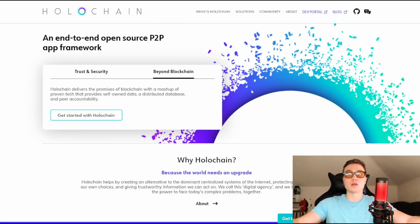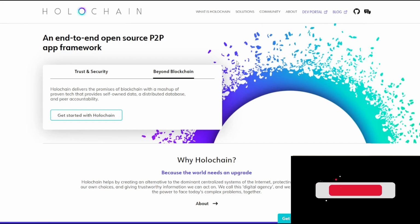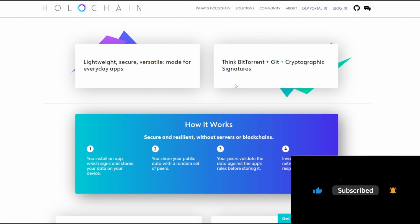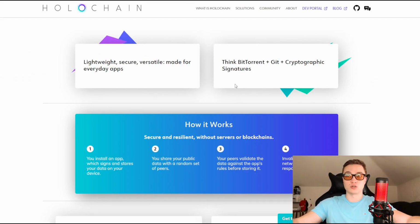Now, what exactly is Holochain itself? It's an open source P2P app framework. So these guys are there for building not only blockchain apps, but other apps as well, using this HOLO technology. It's pretty cool, and it's very, very secure.